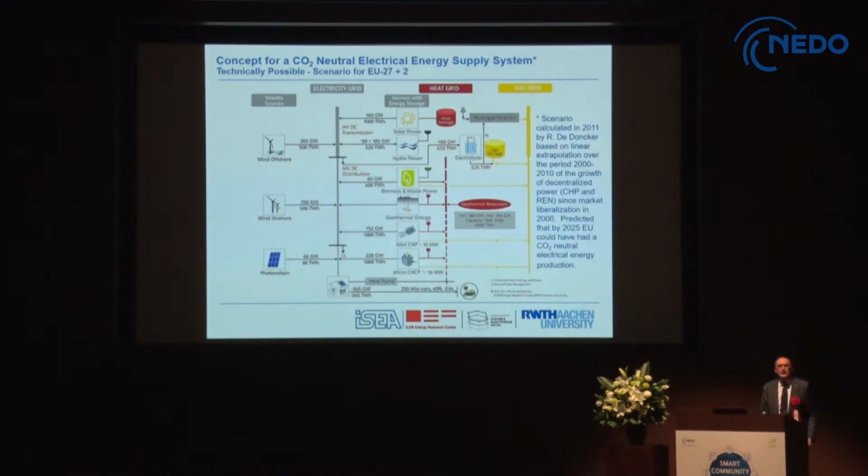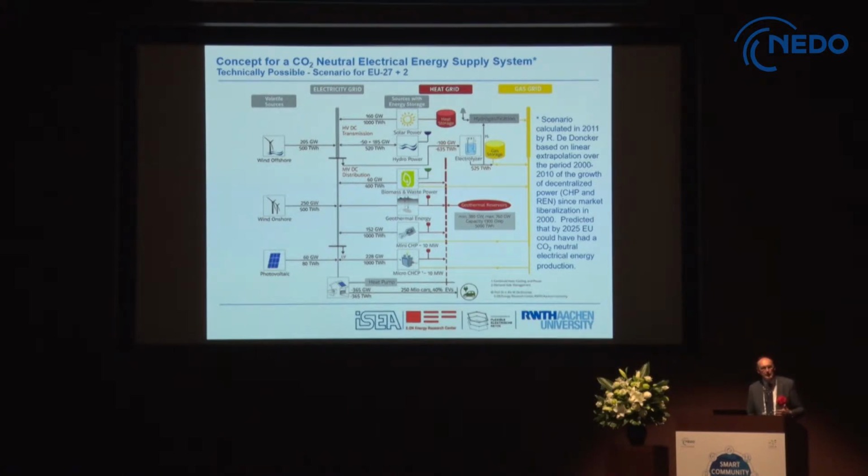So in 2011 I did a prediction with linear extrapolation based on the installed capacities of renewables in Europe between the year 2000 and 2010. In 2000, we started the market liberalization. I came to the conclusion that in 15 years' time, by 2025, we could have had a system where all electricity production could have come from renewables, together with biomass and CHP systems that connect the electrical grid, high voltage, distribution and low voltage, to the heat local grids. So we will have more and more local heat distribution grids in Europe.